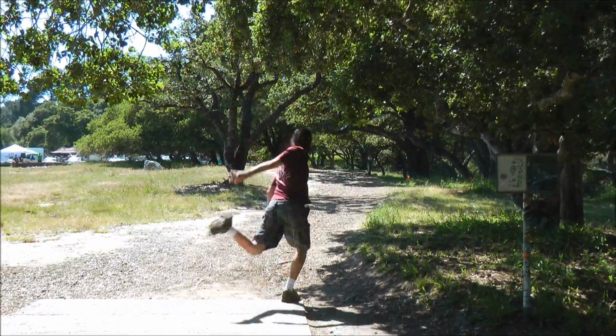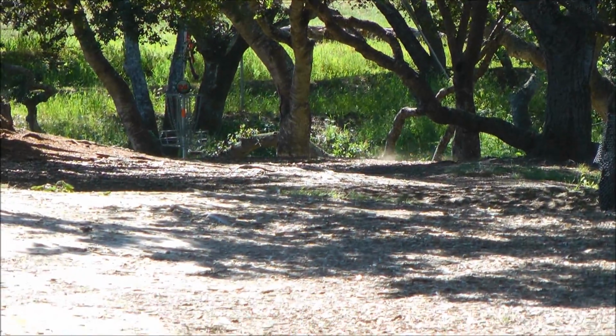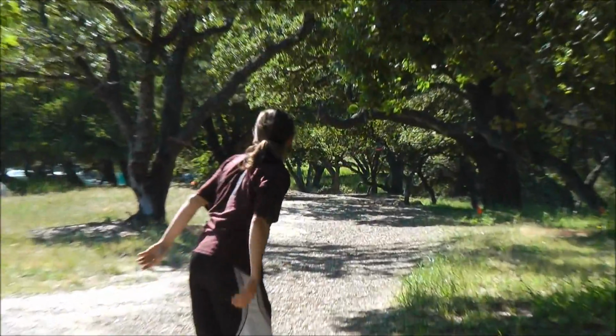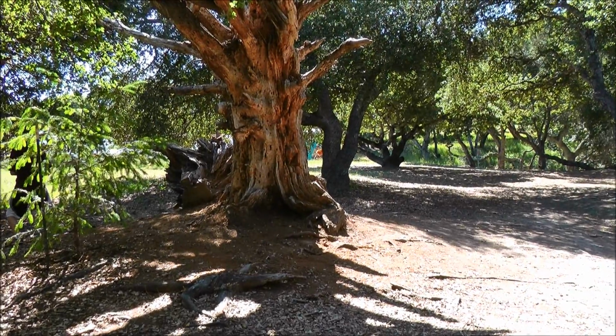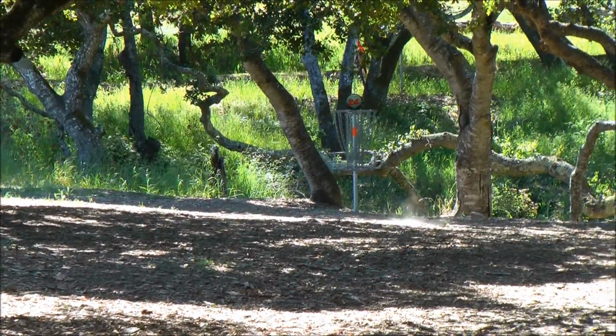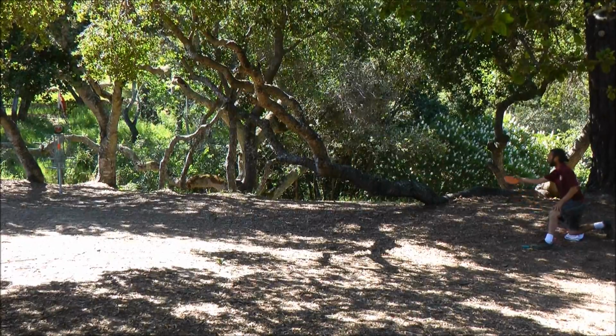And here we got Jerry with his drive. Ripping out there, throwing his normal understable disc, and that's turning just a little more than he wanted. Here's Greg with his drive, and lets go a little late and gets kind of a crappy kick, but at least he didn't kick right, because if you kick right, you are going down into a canyon. There is Greg with his upshot. Beautiful. He's parked for a par.